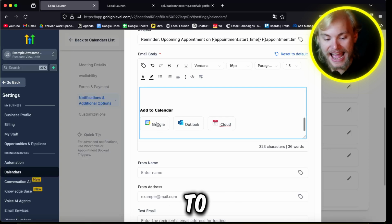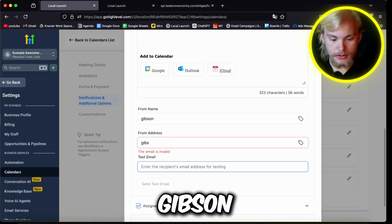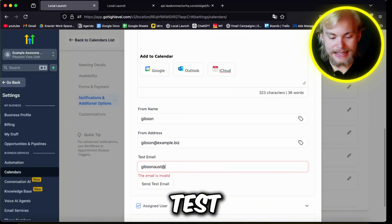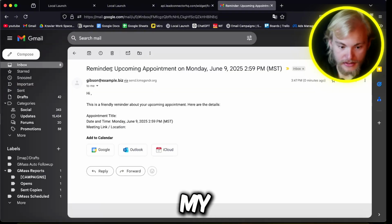And there's even an add to calendar button. You can also put in from name. So we'll put in Gibson at example.biz. And I'll go ahead and send a test email to me just to show you guys that it works. As you guys can see right here, it got sent directly to my email.